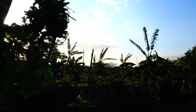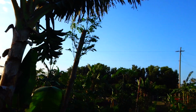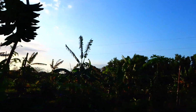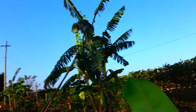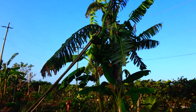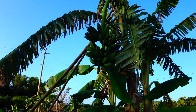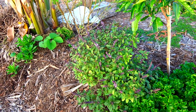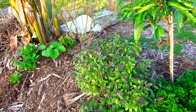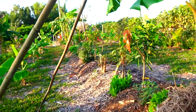Every banana or plantain I have has flowered. That's a standard plantain, a dwarf type. Most of the bananas I grow are this type here, which is called Orinoco. It's a dual purpose type. I have a lot of basil, which helps bring in pollinators and attract predators of bad insects.